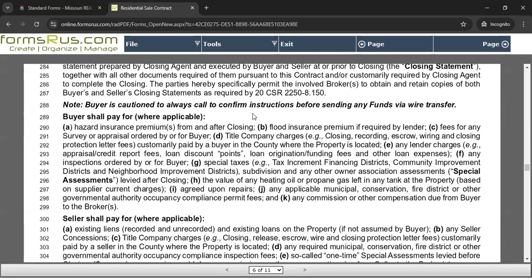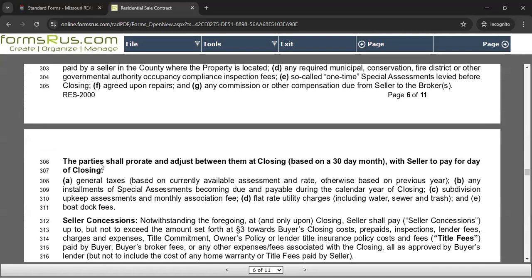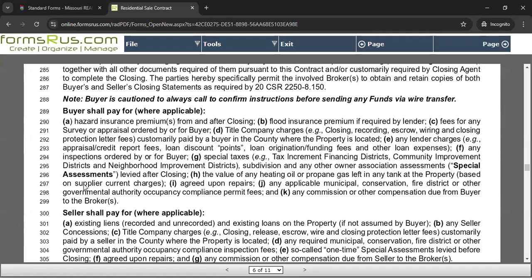That $2,500 comes up here and starts chewing away at this right here. And if it gets all of that chewed away and there's money left over, it skips this because that's always the seller. Then it comes down here and it chews away at all this. And then if there's money left over after that, it goes back to the seller. And you were asking earlier, let me find exactly where it is here. It's the very last one, so it's easy for me to find. So they've added this in here that closing costs can go to all of these things, including any commission or other compensation due from buyer to the brokers.